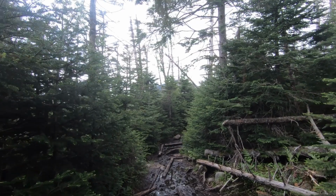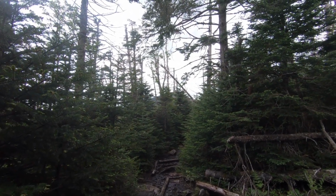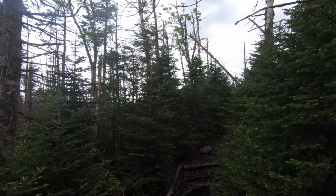I don't know if you can see Whiteface through the trees up there, but that's where we're heading. It looks a little daunting, but should be fun. I'm hoping the clouds clear off and we get a nice clear view. We'll see how it goes.